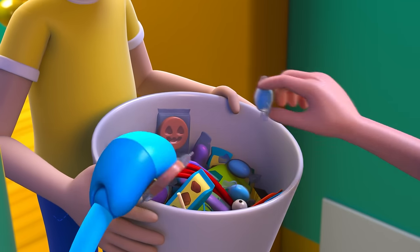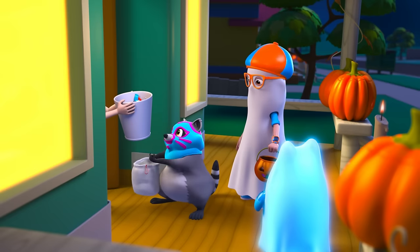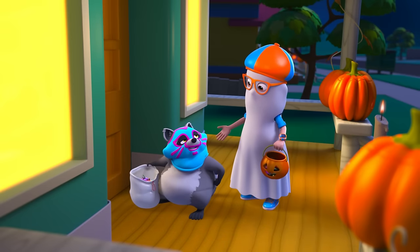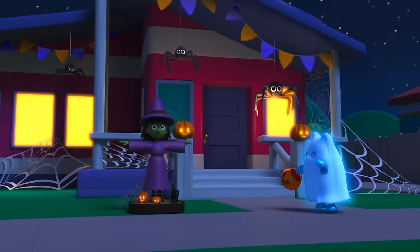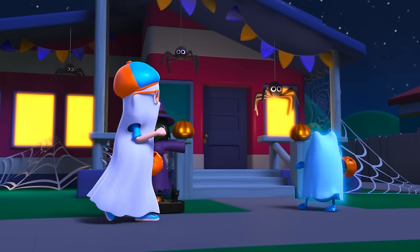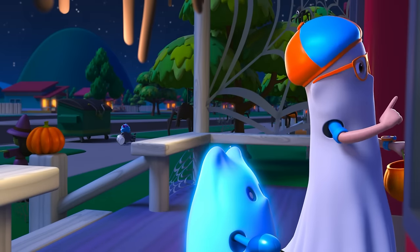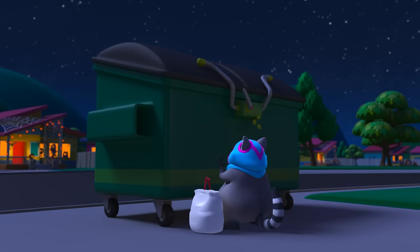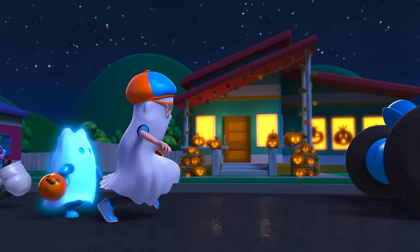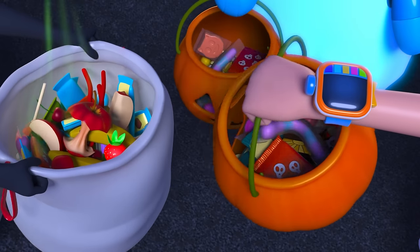Trick-or-treat! Ha-ha! Jackpot! That'll last you till next Halloween! Those scare me every time! Trick or treat! Trick or treat! Look what I got! Wow! Look at all these treats!